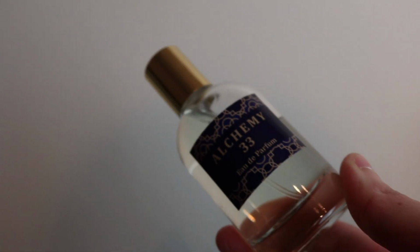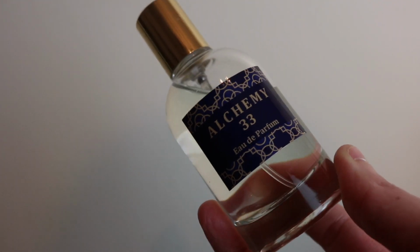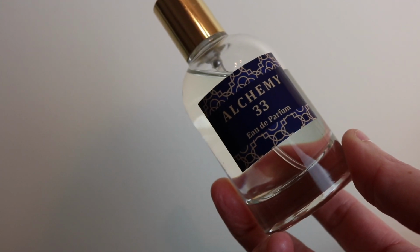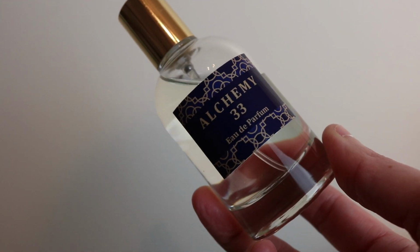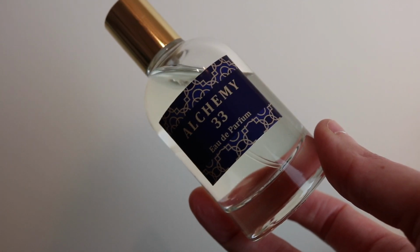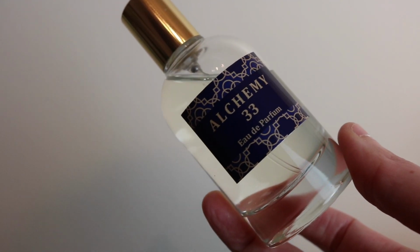And then moving on, I've got a few fragrances here from a house called Alchemy. This is a little indie house. I don't hear people talk about these much. This is my favorite from the house. This one is called Alchemy 33. Their whole idea behind these fragrances is that they're supposed to be notes that resonate with your body as a human, and they're supposed to help ground you and work with your energy and things like that. I love this one right here.